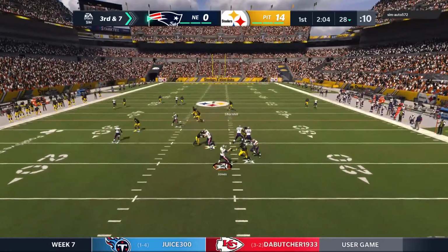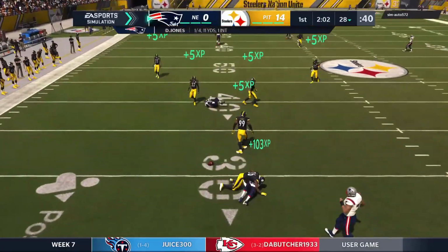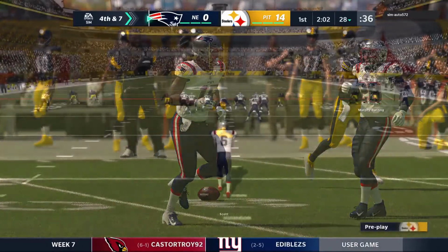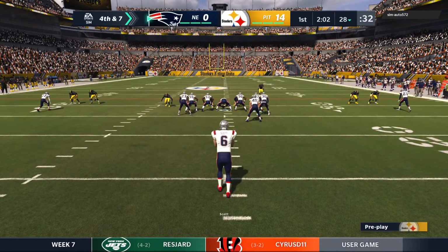Throwing Jones. And he'll be hit as he releases it, and that'll fall incomplete. This offense has definitely been slow getting out of the gate. It's almost like they missed their wake-up call for this one. No points on their first two possessions, and now it's looking like none on this one either.